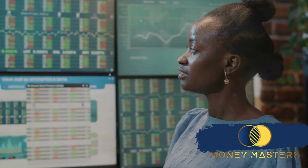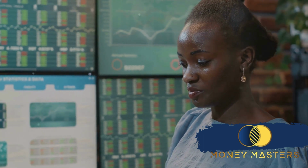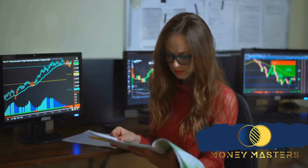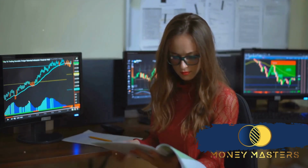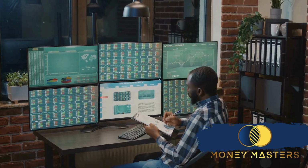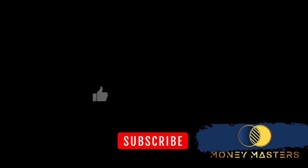Lastly, risk management strategies are your safety net. They include setting stop-loss orders to limit potential losses, diversifying your investments, and never investing more than you can afford to lose. Remember, even the most experienced traders can't predict the market with 100% accuracy. Remember, the key to success is knowledge, practice, and patience.